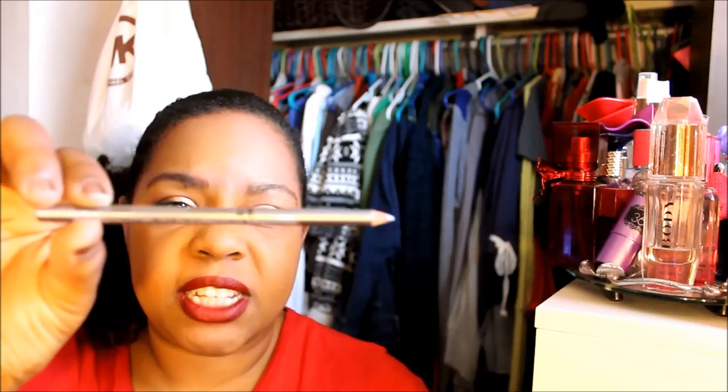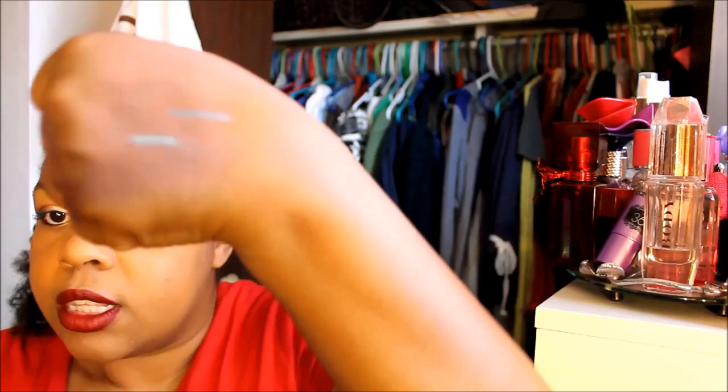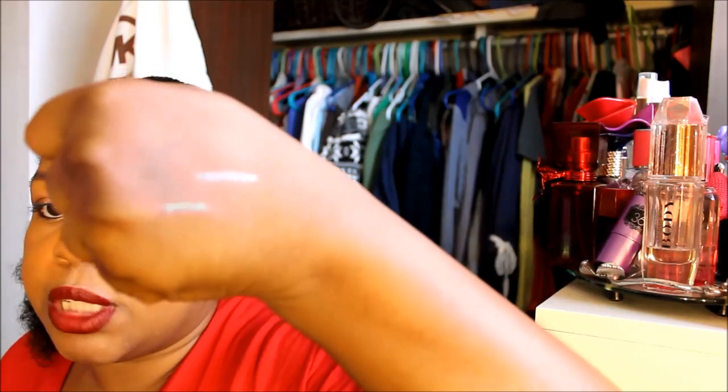The last pencil is one that we got very recently in a beauty box. I don't remember which one, but it's by Starlooks. It's a really pretty metallic color. Really pretty. It's creamy. I really like the color.